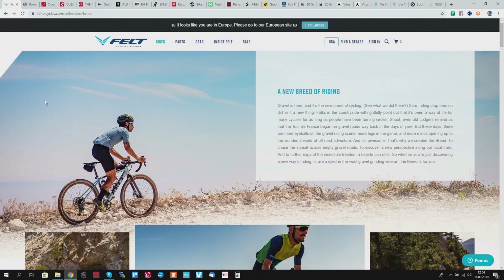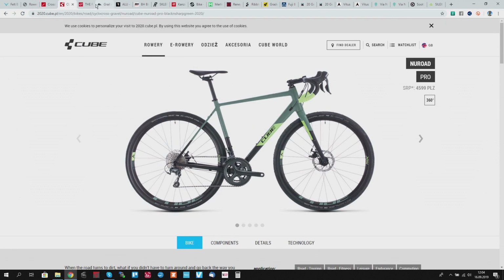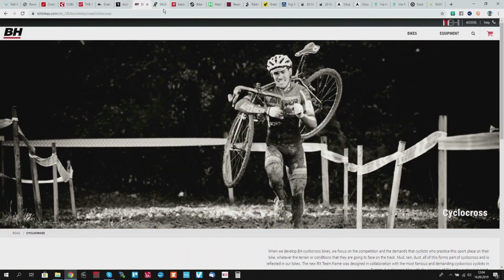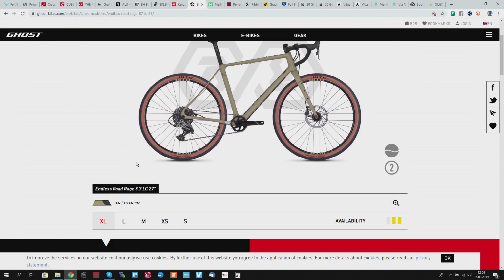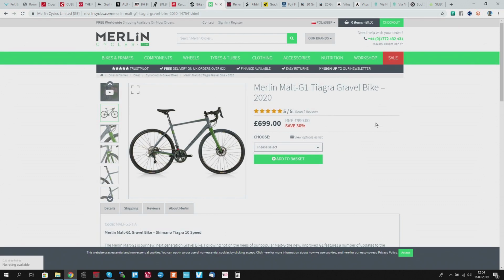Of course, besides the big brands like Trek, Scott, Specialized and others, I just want to show you what I've been searching through. It was Felt, it was Cube 2020, it was Centurion, it was Canyon, it was Radon, it was BH bikes, Rosa bikes, Ridley bikes, Ghost bikes. So many brands I've been going through, searching for a $1,000 bike. And as I say, it's not very easy, but there are some interesting bikes. And so this is really a comparison of bikes which will cost you about $800 up to $1,300.